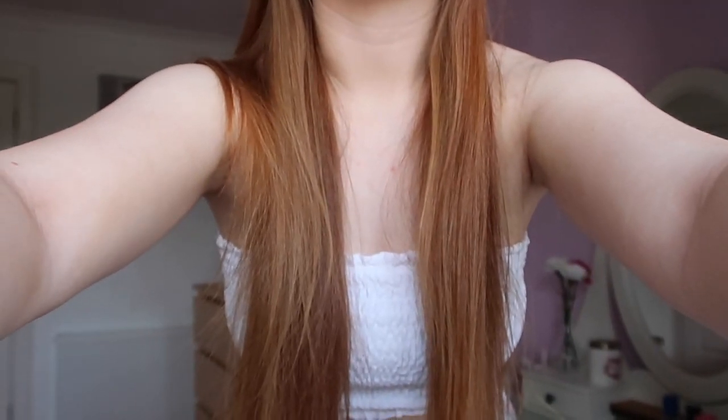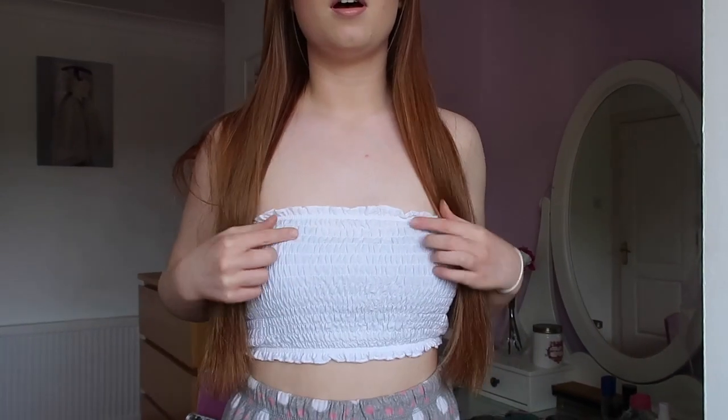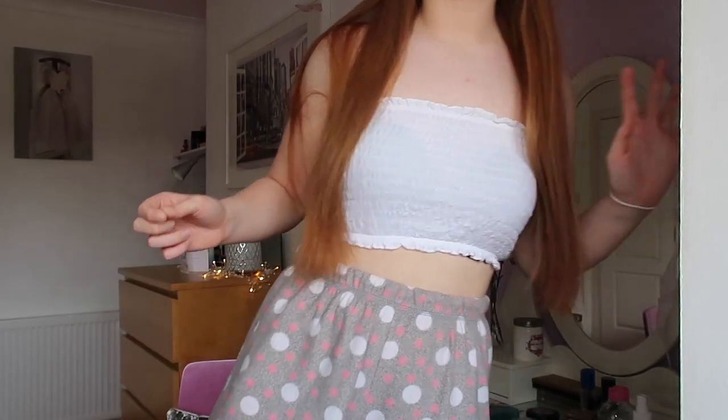Apart from the fact that the lashes aren't going on properly, let's just ignore that. Yeah, this is what I've been doing for the past couple of weeks. It's just a very soft pink glam eyeshadow look and like a nudie pink lip and a lot of highlight. So yeah, this is what I've been doing. And then I've also been loving this crop top from Topshop. And then I'd usually wear it with like a type of skirt. But right now I've got my Primark soft things on because they're comfy.